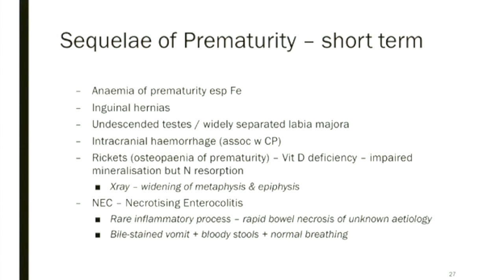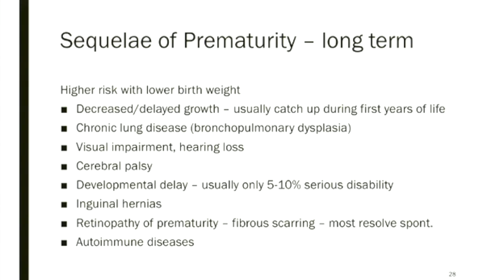They're at higher risk of intracranial hemorrhage, and that's associated with cerebral palsy, and they can get osteopenia as well. That's because you've got impaired mineralization of bone due to deficient vitamin D, but normal resorption. And then NEC, or necrotizing enterocolitis, is a rare inflammatory process that you're unlikely to see on your clinical placement, but you should know about. It's rapid bowel necrosis of unknown etiology apart from the fact that it's associated with prematurity. You can get bile-stained vomit, bloody stools, and you often have normal respiration. It's a marker of something seriously wrong, but the cardiorespiratory stuff is under control.